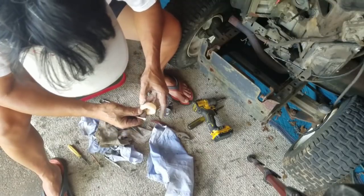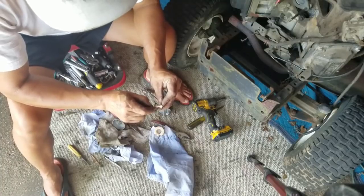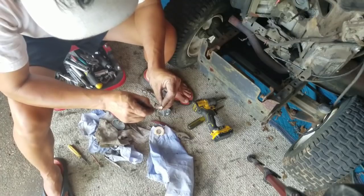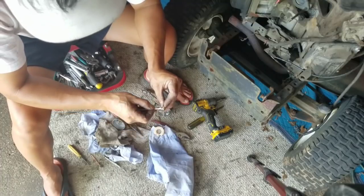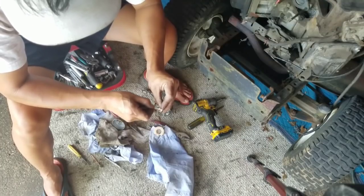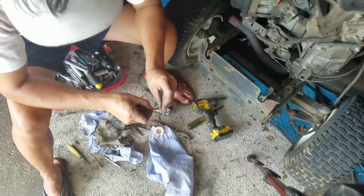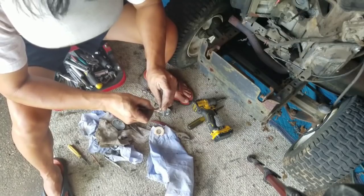Here's the needle. I'm going to take it out. That's right, I have lost my mind. So I'm just, you know, oh, look at that. See how dirty that is? If it's dirty, it's not going to be smooth. And if it's not smooth, it could get hung up. And if it gets hung up, either you're not going to get fuel or you're leaking fuel everywhere.